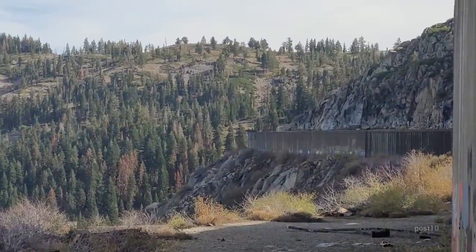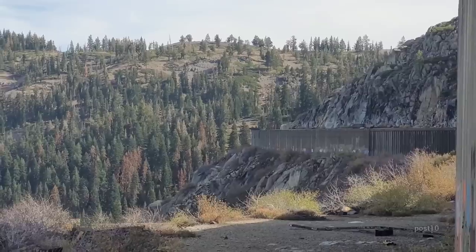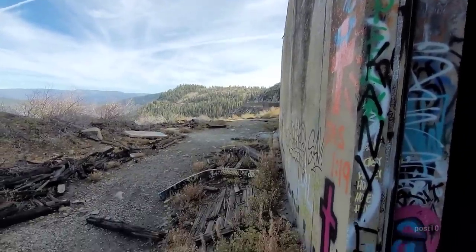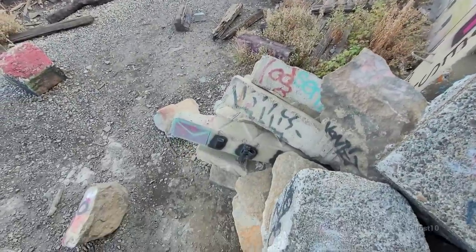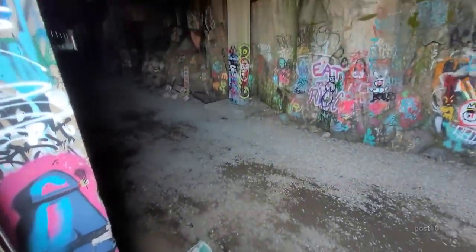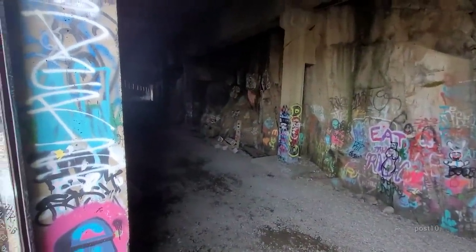That's got to be at least a half a mile where it leads right through the mountain again, completely encased in case of an avalanche. Look at this, got a whole bunch of modern concrete railroad ties. Also a good amount of them sitting over there alongside that wall.